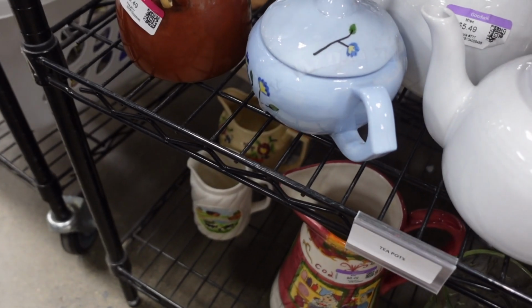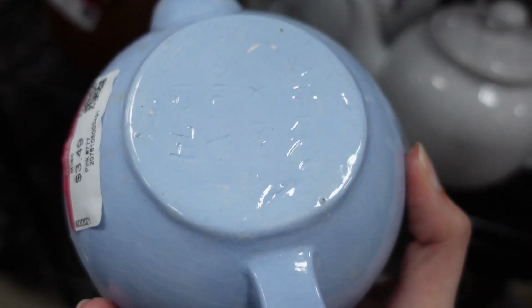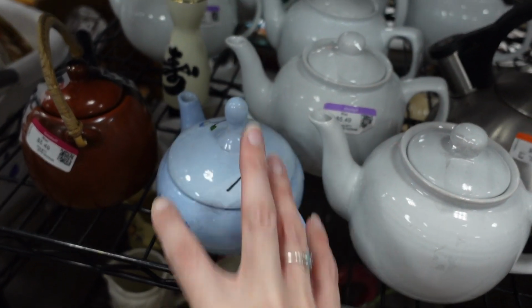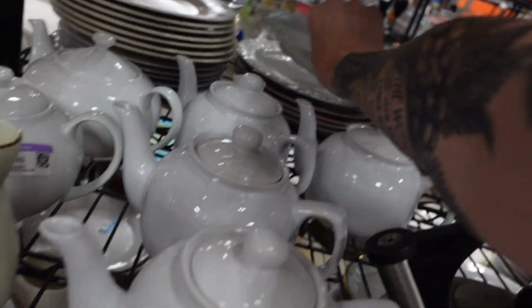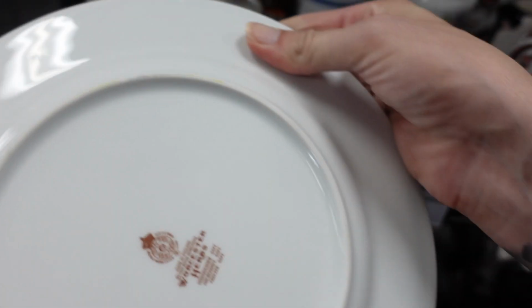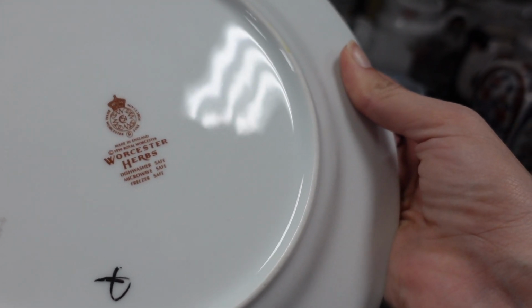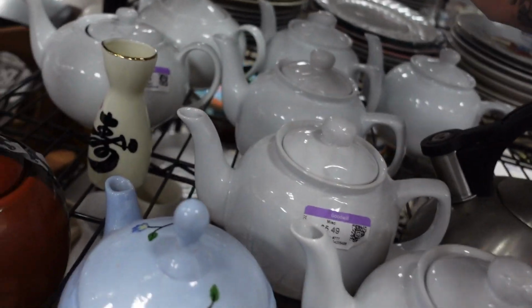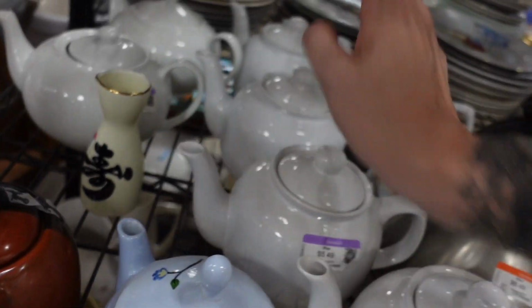Don't need it all. Hey, look, there's the teapot that goes with that platter. They go together and they're separated on the shelf. Oh, look, okay, I want to see who made this. I'm going to pull it. Let's see. Who makes it? Worcester Herbs. Made in England. Rosemary. I think it's made to look like the Port Marion stuff. Or possibly vice versa. I don't know.